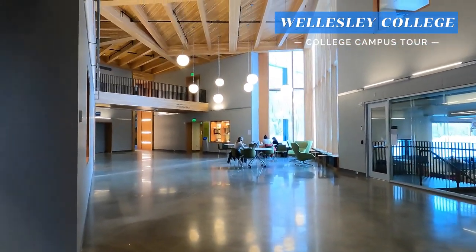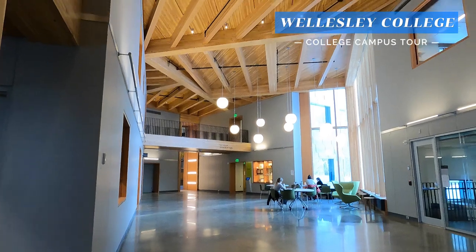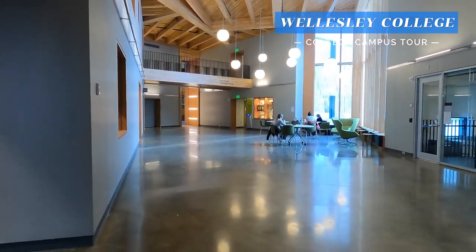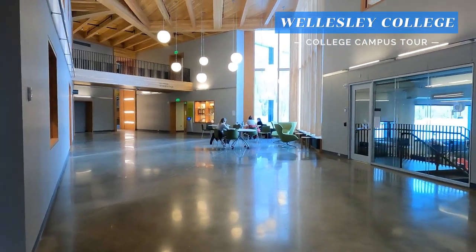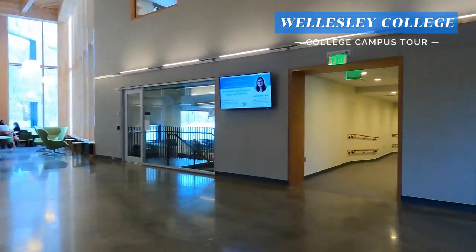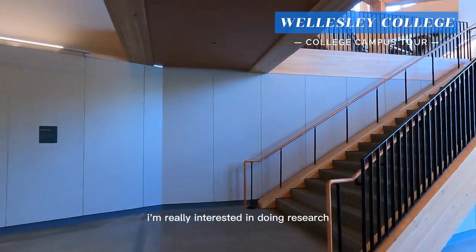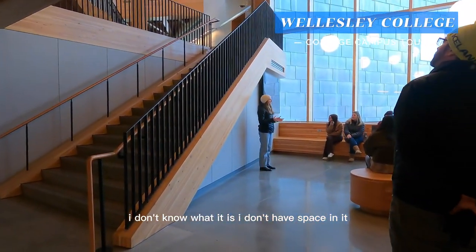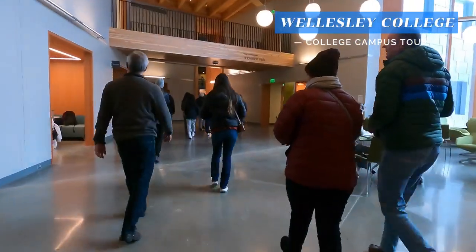So there's lots of ways to get involved. You can work directly with a professor by just expressing your interest. That's basically what I did with my statistics professor. I just went to her office hours and I was like, I'm really interested in doing research. I don't know what it is. I don't have experience in it. Please let me do it.